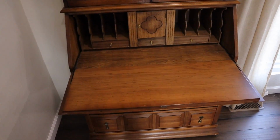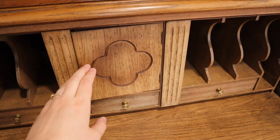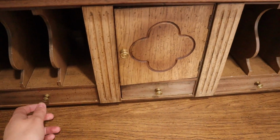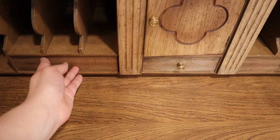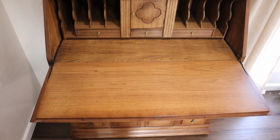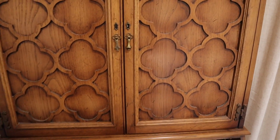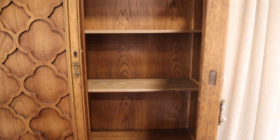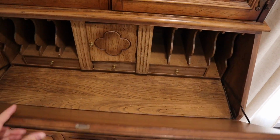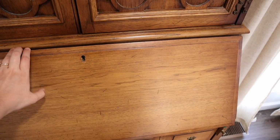But I love this. There's a little cubby here that I can place my filming equipment and whatnot. There's drawers for pens and notebooks stuck in here. It's just really nice to have it all organized. And of course up at the top here I can also place items as well. But yeah, I just think that this made it look a lot more cozy in here, honestly. I really do. So I love that.